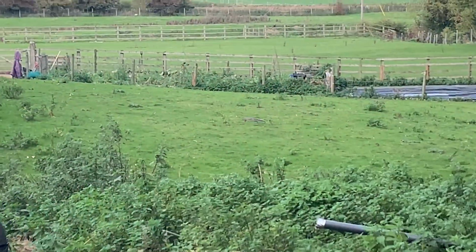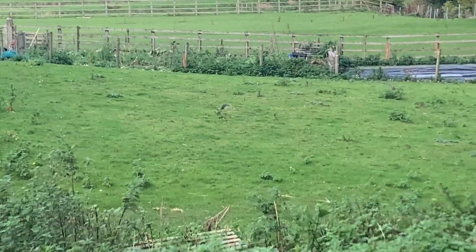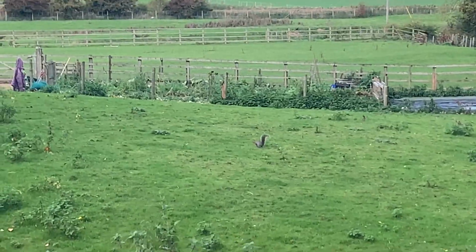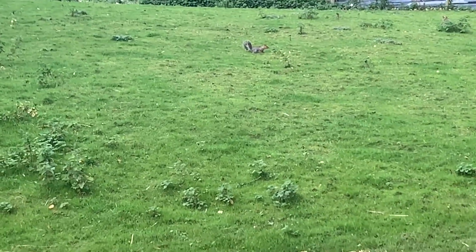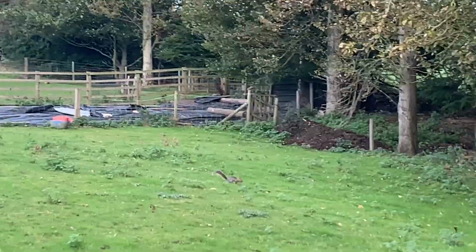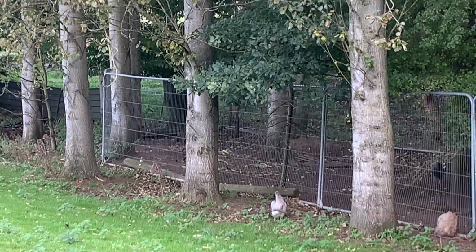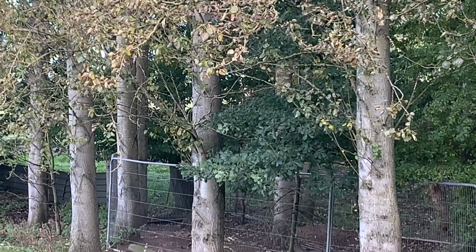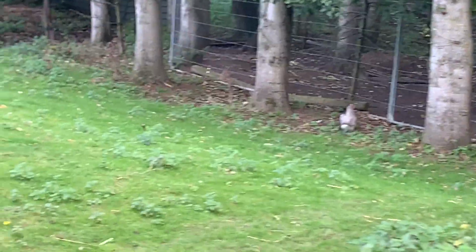See that little minx? He's stealing all of my hazelnuts. And he's away. Oh, there's the chicken out. This is the problem. Honestly, I wish he'd just stay put.